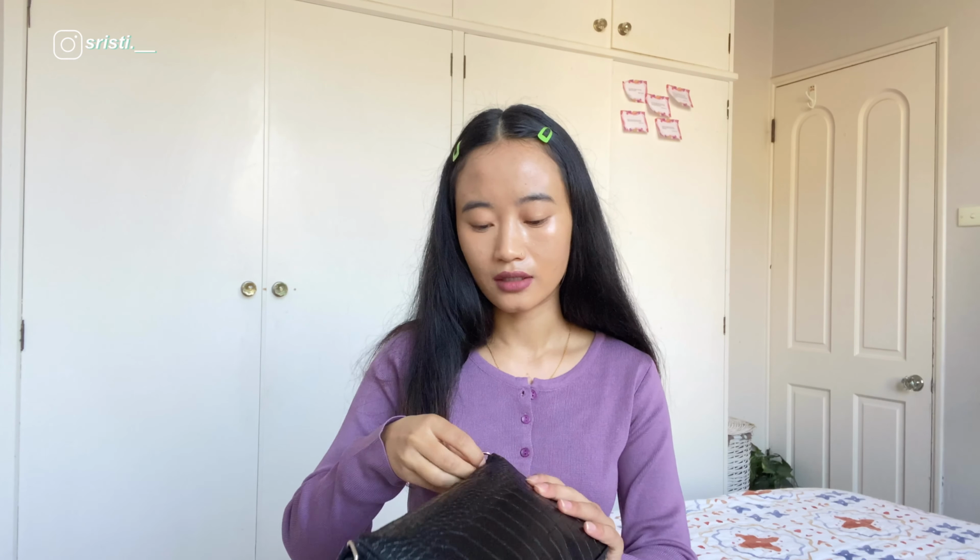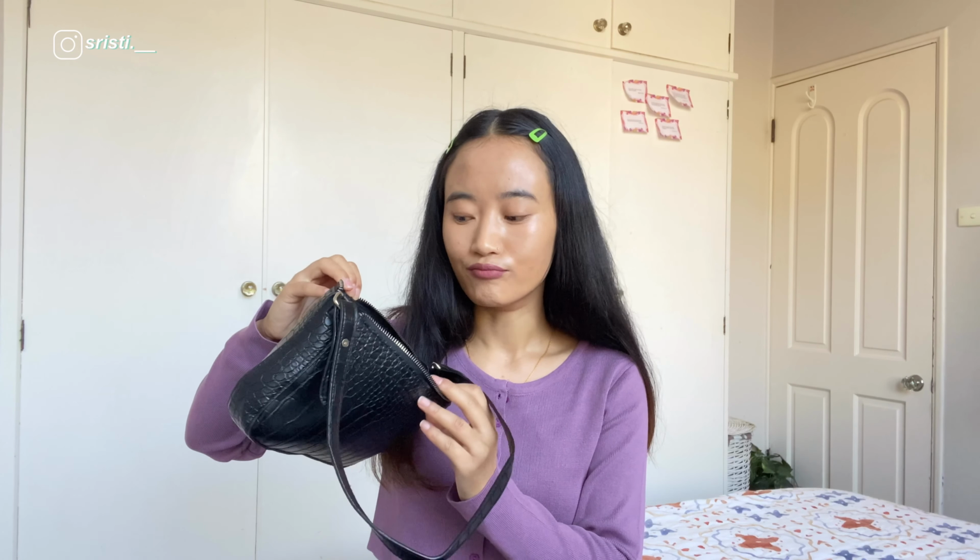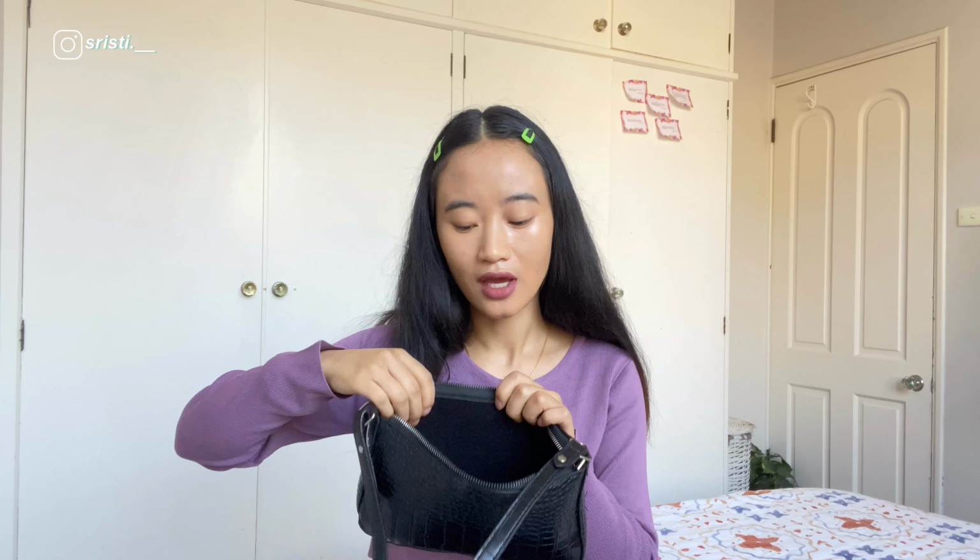Ta-da! A vintage bag. A 90s inspired bag. The size is so perfect and I really love the packaging as well, like a plastic air balloon. It looks like this from inside. I was hoping there would be a spare chain or a spare pocket inside, but it doesn't have one. That's fine.